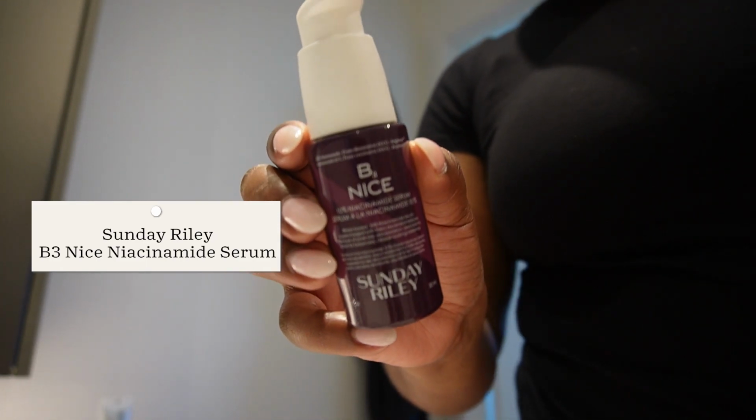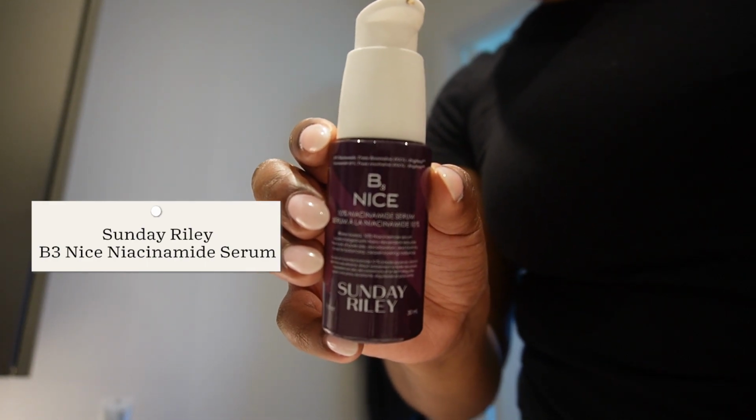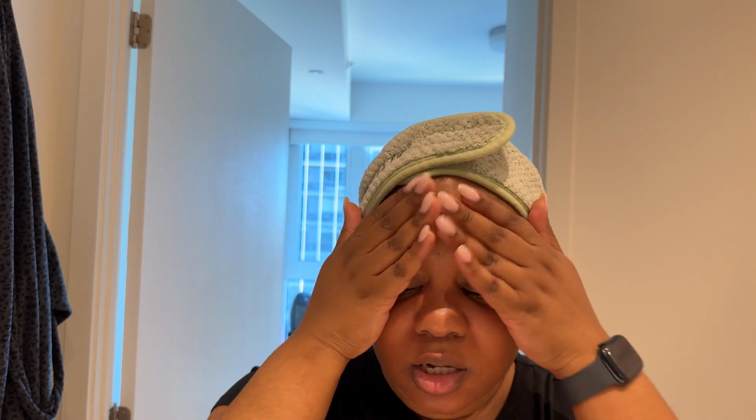It was actually recommended to me that I start using niacinamide after I use active ingredients, to help soothe my skin after that, and also help a little bit with moisture and hydration and locking everything in. So I don't fully know the science behind it, but I have been using it and I have been loving it. So yeah, that goes on.